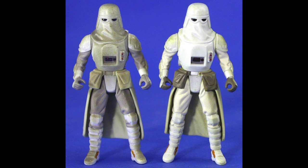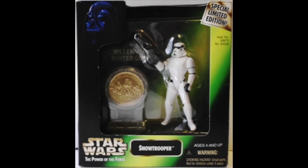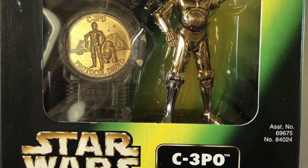Again, credit to Rebel Scum for the photo archive of all the figures. So yeah, straight up repaint, a little dirtier. It's always good to have variants in your snowtroopers. But other than that and the coin, not much difference. There was the Stormtrooper showing up in its package, which I don't know if this is people returning figures, if this was a legitimate variant. I've heard both stories. Either way, it's an error.